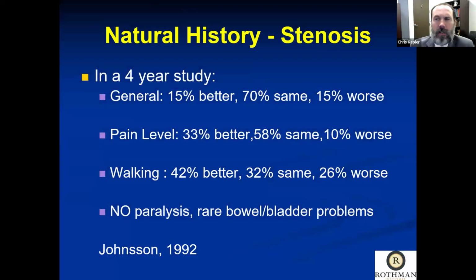Natural history is a term used in medicine to describe what happens if you don't do anything, meaning you let it run its course. How does it turn out? In a 4-year study, which is old but very good because it included a ton of patients that they just let ride, they tracked them and saw them in the office, but nobody got an operation or any intervention. In general, the biggest groups are about the same. About 70% are about the same in general health and activity level 4 years later. Pain level, 58% are about the same.